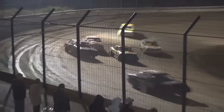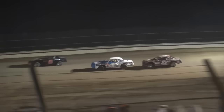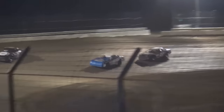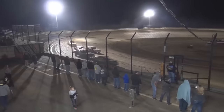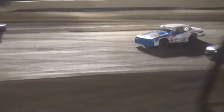Side-by-side action back through the pack between the 53, Larry Running Waters, and the 20P of Jim Powell Jr. Three wide racing off turn number 2. It's Hardesty, Ronnebaum, Christofferson, Powell, and Waters running out your top 5, with Zulkowski, Merriman, and Crockett right there behind them in hot pursuit. Everybody chasing down your 2016 King of the Cage in the stock cars.